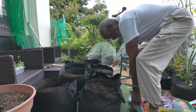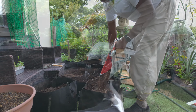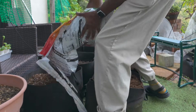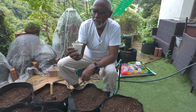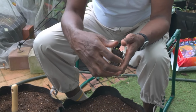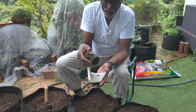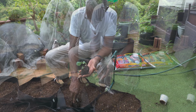Alrighty, I'm gonna top off these bags. I just want these rims to stand up straight. So here's the Savoy cabbage, and they look awfully spindly. But one thing that's really nice, they do open up quite nicely with these cups here. I like that. So let's start with the Savoy.